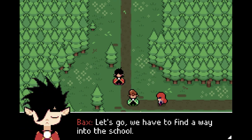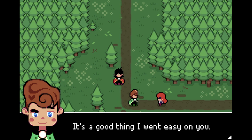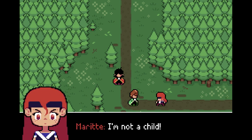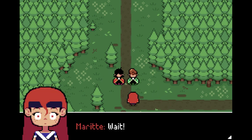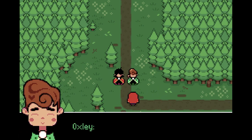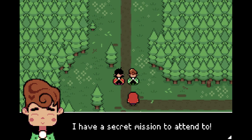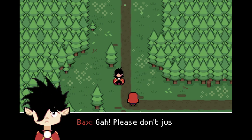Let's go. We have to find a way into the school. It was a pleasure dueling. It's a good thing I went easy on you. My magic is actually much too powerful to be fighting children with. I'm not a child. Wait, are you looking for... Sorry, no time for autographs. I have a secret mission to attend to. Gah, please don't just vanish without me, sir.